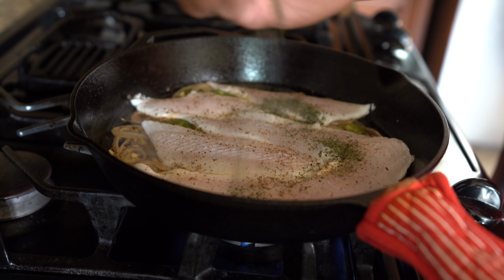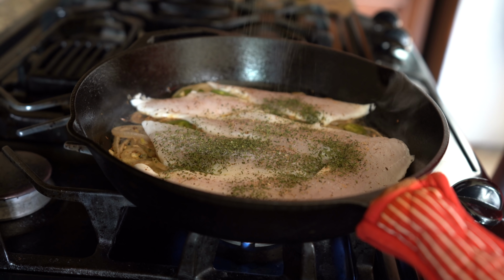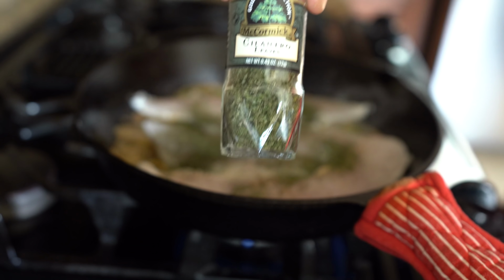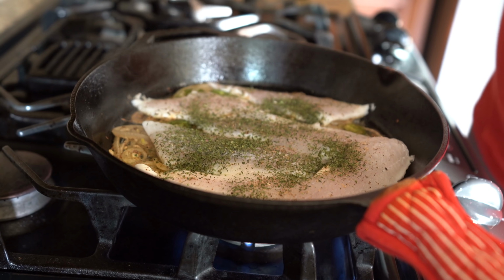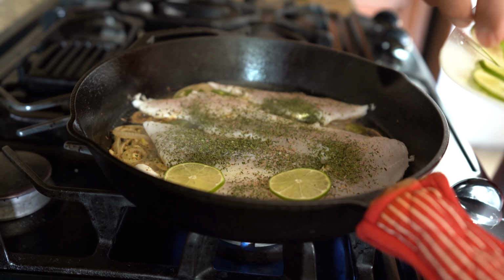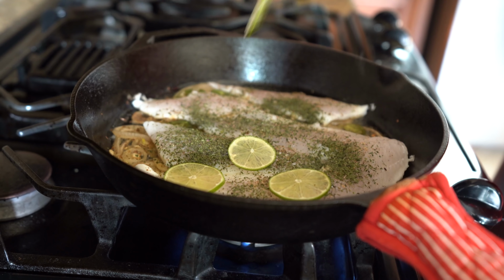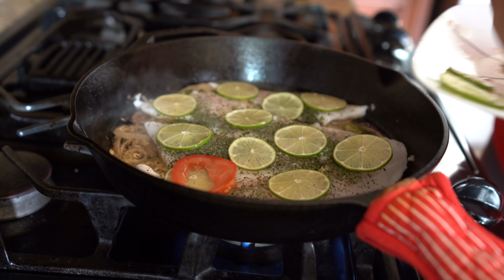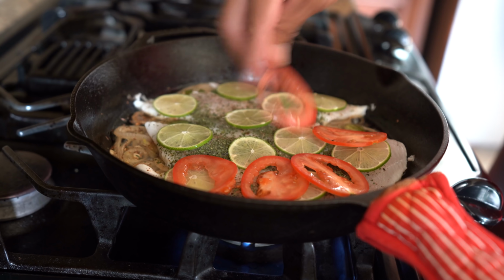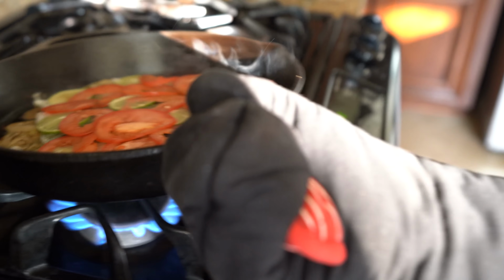All right, so now what we're gonna do is throw some cilantro. We ran out of the fresh variety, it kind of went bad. So I've got the next best thing, which is the dried up kind. And then we throw in our limes. That's gonna give it a little bit of zest. Fresh Roma tomato. So now we're gonna finish this off inside the oven. Let's cut our heat.